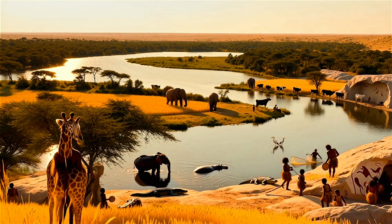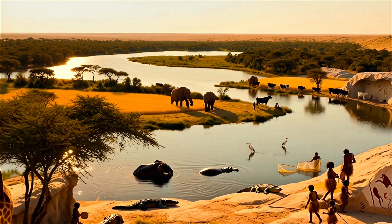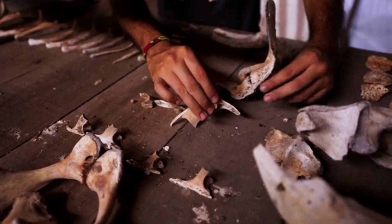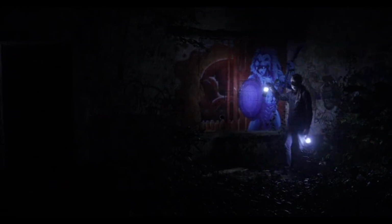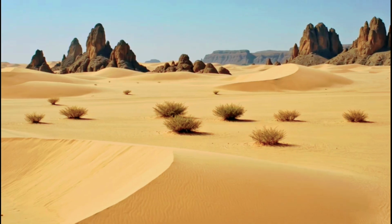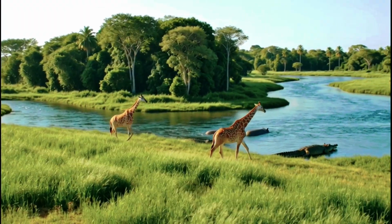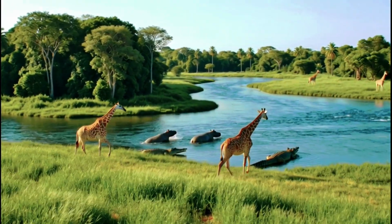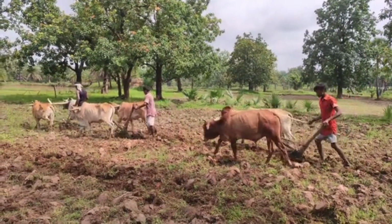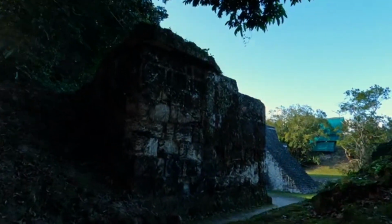The evidence of the Green Sahara comes from multiple independent scientific sources, each one confirming the others. Fossil animals in the desert, cave paintings showing a lush world, ancient lake beds under the sand. The Green Sahara was real, it was vast, and the people who lived there were not primitive wanderers. They were farmers, herders, artists and fishermen, who built thriving communities across a continent-sized paradise.